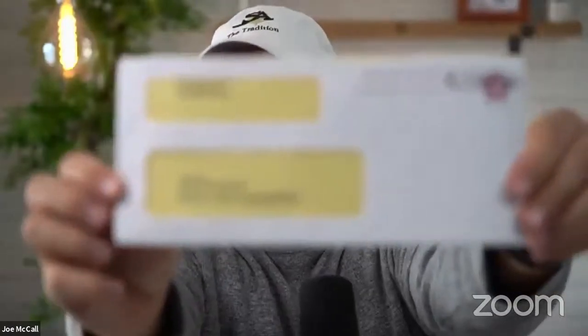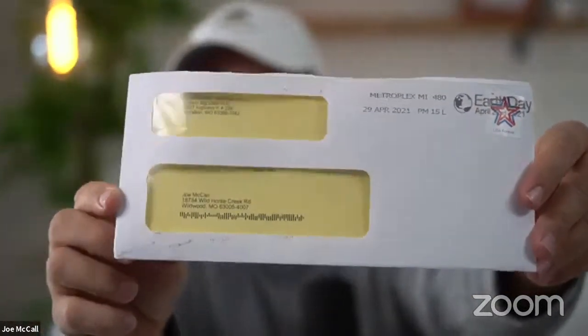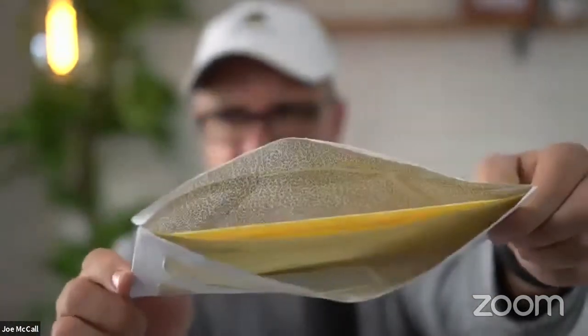So I'm going to stop my screen share for a minute. Looks like this. Do you see that? Oh, there you go. Boom. All right. It's a letter and it's typed. It's really nice. And it'll send that letter to the seller next day, next business day.